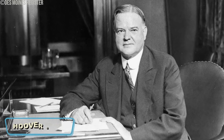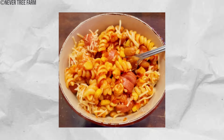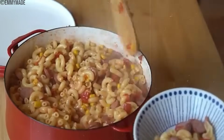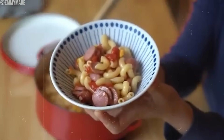Today we're going to be going to the Depression era, it's around the 1930s, to make Hoover stew. Hoover stew was a popular dish named after President Herbert Hoover. This stew emerged during the Great Depression as a symbol of resilience. It was a good meal for families trying to stretch their limited food supply. Hoover stew was made from simple, inexpensive ingredients like macaroni or noodles, hot dogs, canned tomatoes, and corn or beans.